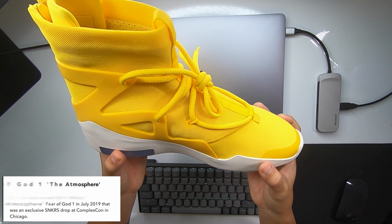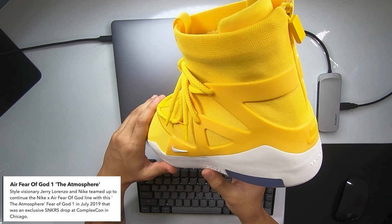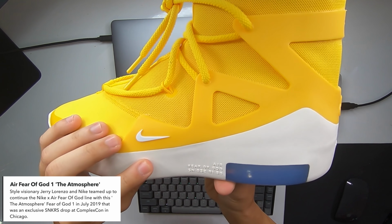This shoe was made completely from the ground up by Jerry Lorenzo, and as you guys can see, that yellow definitely pops all over the shoe. You guys can also see that Fear of God branding on the back over here, and Air Fear of God over here on the midsole as well. Out of nowhere, this thing exploded in price.